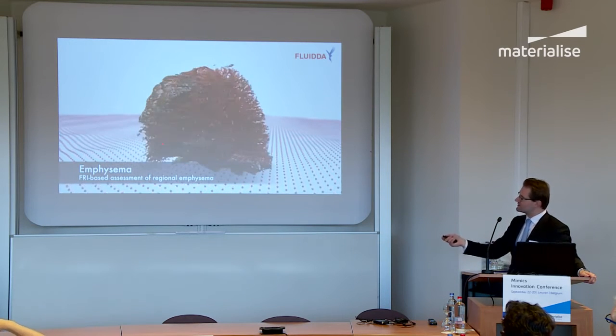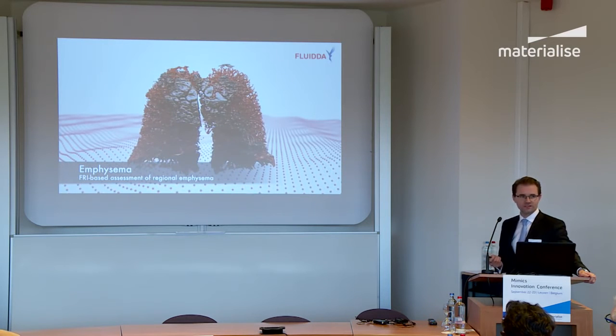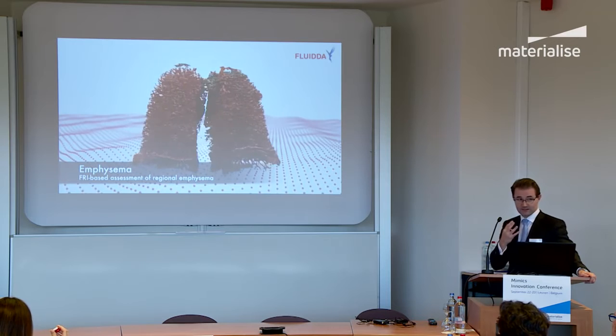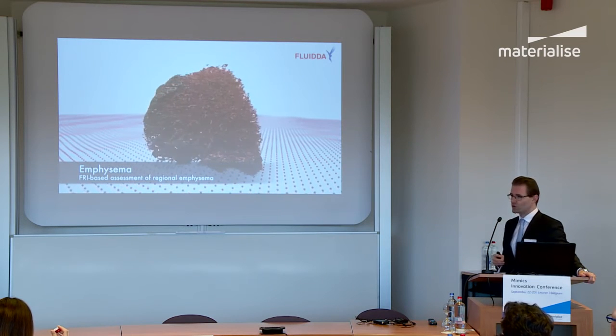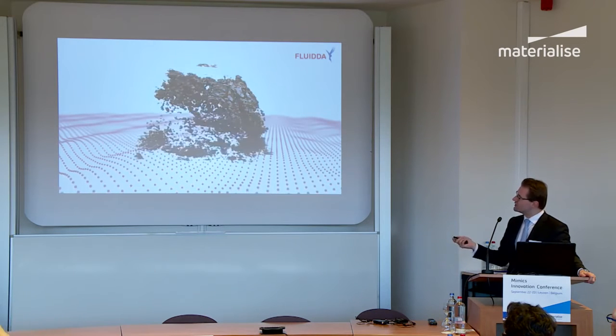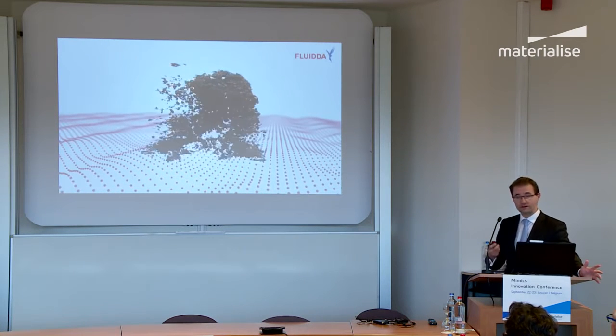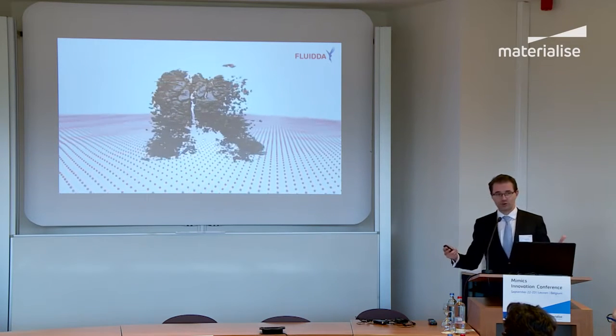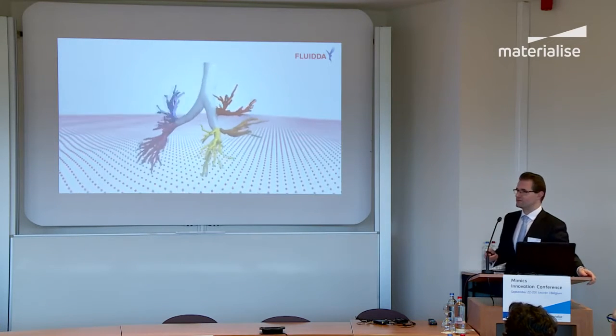So here the dark areas represent the emphysematous regions, depicted relative to the vasculature, so you can see if there's still some perfusion left or whether the destruction of the tissue is complete. So again, you can visualize that and quantify it on a lobe level or even sublobar level if there is a need to, and see whether there is a disease progression or whether there is effective interventions.